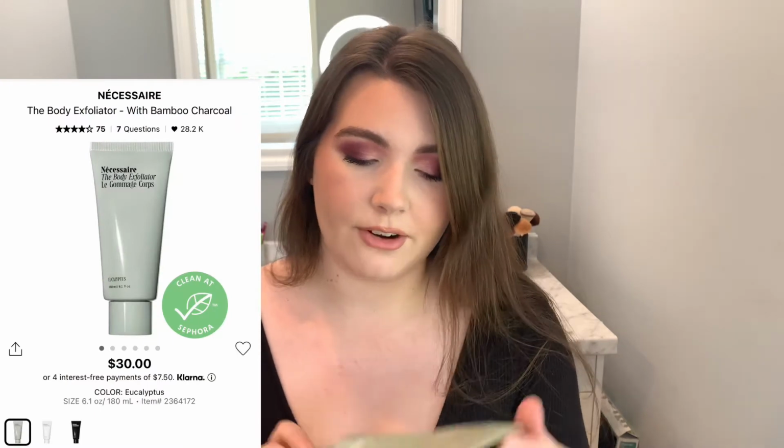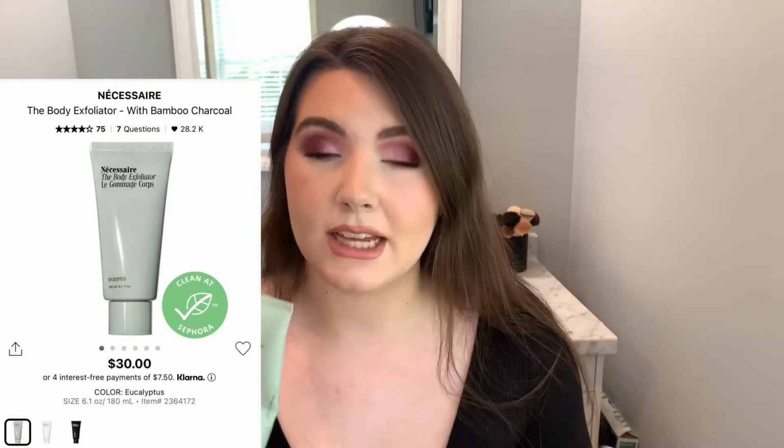Okay, next is the Necessaire The Body Exfoliator. This one is in the scent Eucalyptus. I have had eucalyptus in the fragrance-free version. Again, I do like this. I like Necessaire's body products. Like I said before, they're really good. There's so much water in this.